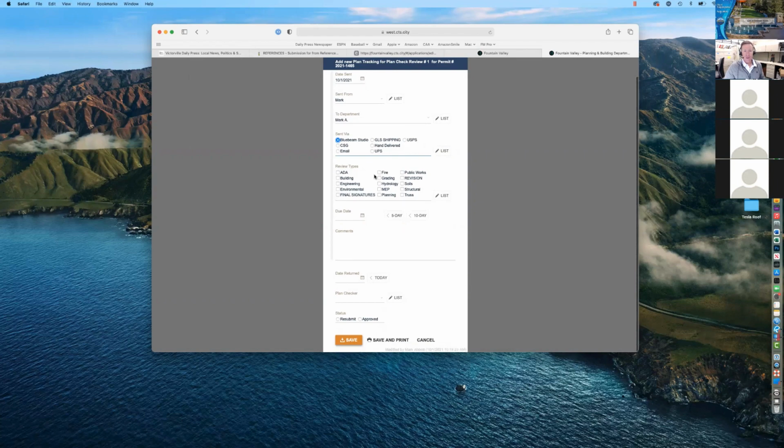All right. So then you just decide on the trade. I'm going to say building, and the due date. The first check is 10 days, of course. And if you have any special comments, you can put comments in here, and these comments will go in the automated email that goes out. Okay, so that's how the Permit Tech will distribute the plan.